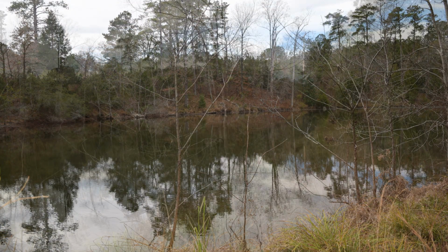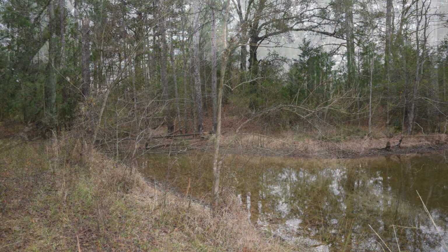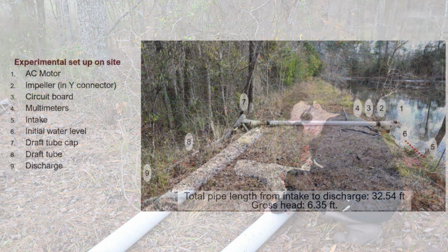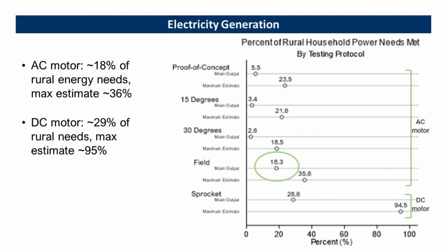For field testing, I scouted a rural location in Meridian, Mississippi that had water access, a relatively level ground surface, and a greater head allowance than was used in proof of concept testing. The turbine was then transported to the site, and the testing assembly with the piping was built to suit that site. In field testing, the prototype averaged about 18% of a rural household's energy needs, with estimates suggesting that it could provide up to 35% at peak output.